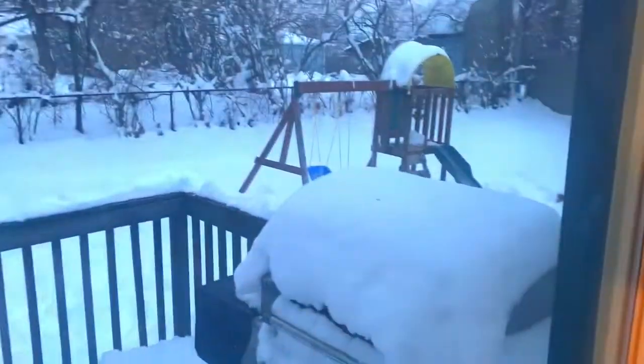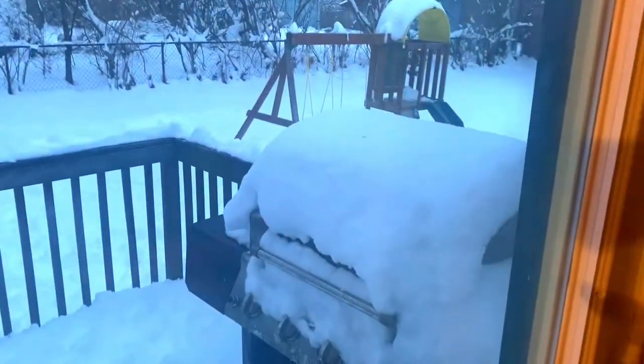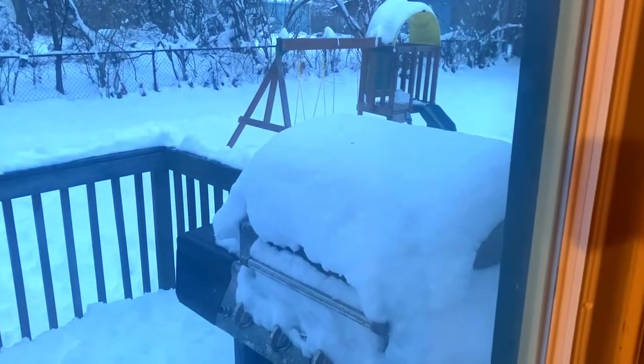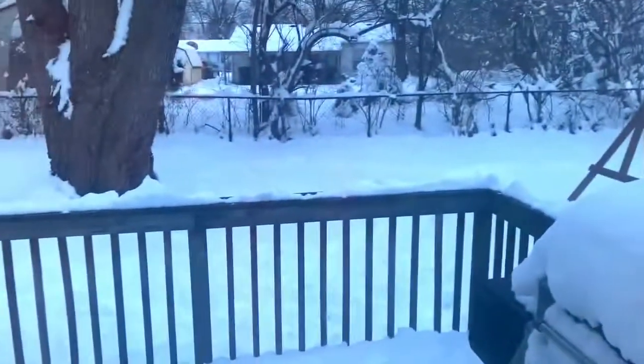Tyler fell on his butt on the stairs. That didn't feel good. Yeah, you can really kind of tell on the grill right there. But yeah, we got a lot of snow. Maybe at the end of this video, I'll put some clips in of the kids playing in the snow.